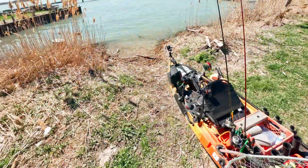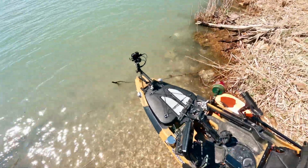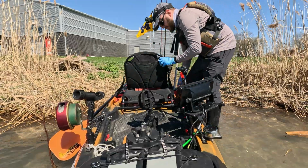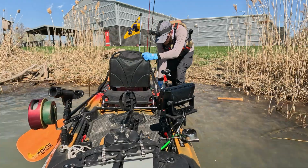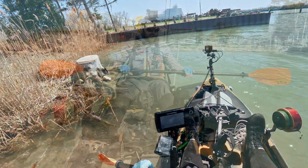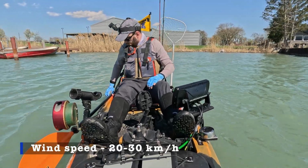The wind has picked up. Air temp is somewhere around 70, so we're at about 20 Celsius. The ramp location I found after doing a bit of research. I quite like it. I get to avoid the main ramp, the main area with all the boats. Amazingly, this is the first kayak trip of 2024. 2.5 feet. The wind is pretty fierce.